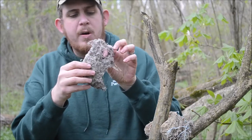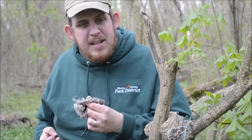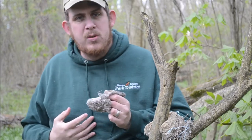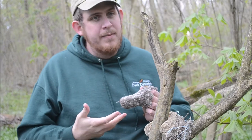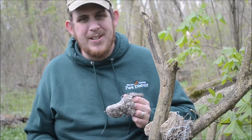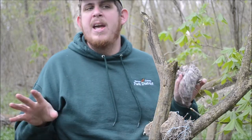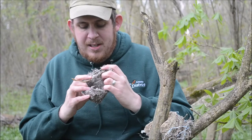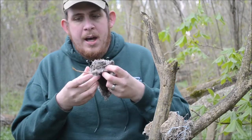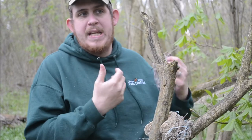Because as you're looking at all this material, this bird just made it with its beak and its feet. And yet us humans, we sometimes have to use a lot of tools and our calculations and all sorts of things just to make some of the simplest objects, but birds barely have any of that, and yet they're able to make such amazing things. But obviously we know the purpose of a nest is to raise the young.